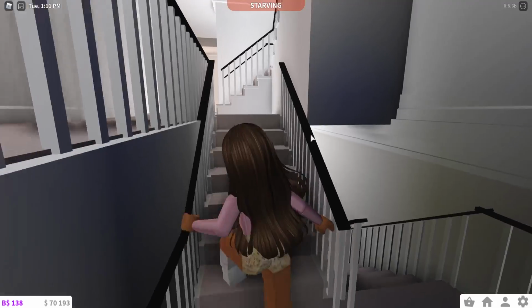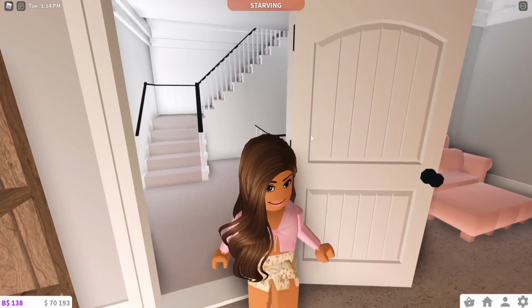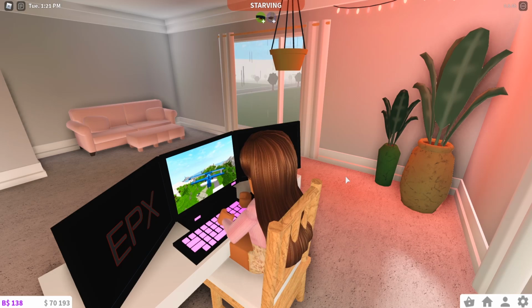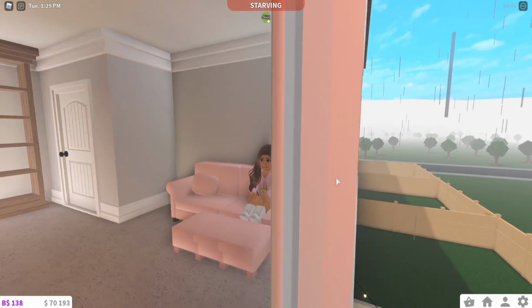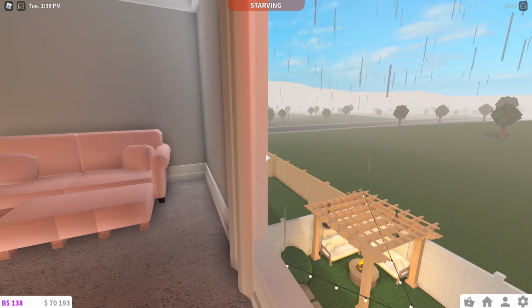Right, then you go up on the third floor, and the first room here is actually going to be my office. I love my own office. So I will be sitting here, coming on Bloxburg right now. And if Rich Chicken wants to come in, he could just sit here and talk to me whilst I'm playing games or something. I don't know. I can look outside. I have a beautiful view of the River Thames and the park, wherever that is.